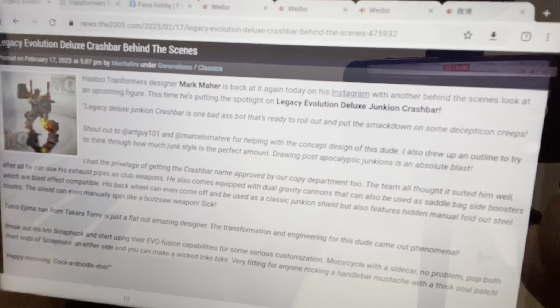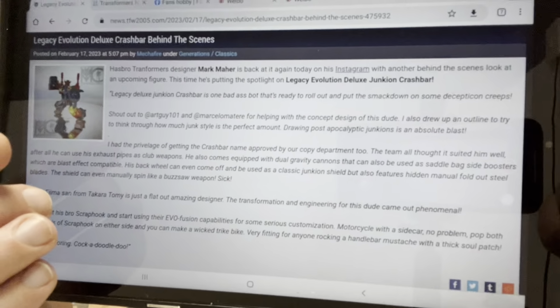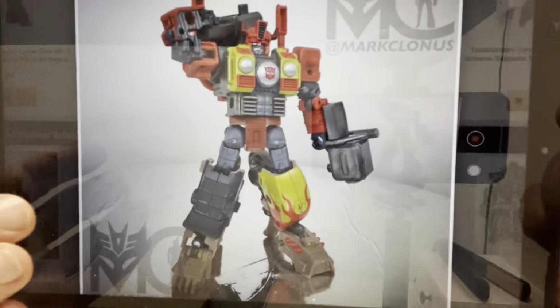Really excited for that. Right, moving on to something I always highlight because I think it's brilliant. I love the fact that they do it. So this is from Mark Maher again, and this is his take on, and I suppose it's behind the scenes, to be honest. If you haven't got his Instagram, head to TFW 2005 or T-Formers and have a look at the work that they do. And as I say, I'm not going to read all this out so you can have a read of it yourself, but it's behind the scenes at Crash Bar.